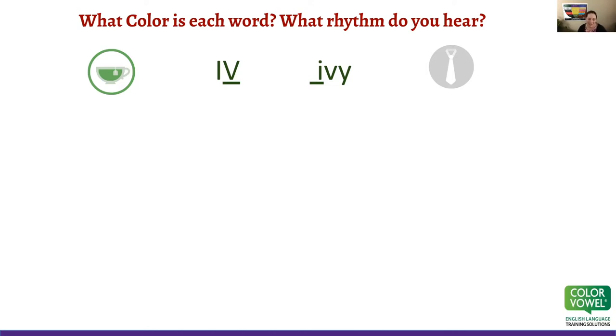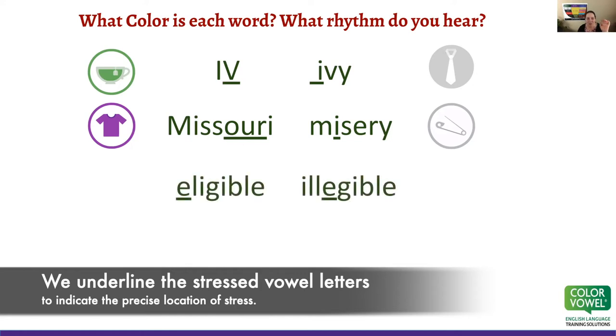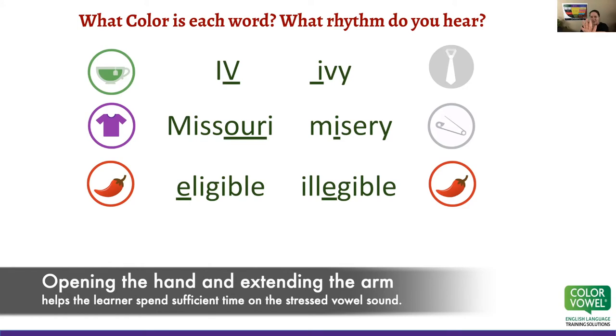Let's try it with the others. Ready? Missouri and misery. Purple shirt, Missouri. Silver pin, misery. Next one was eligible. Remember that one? So we have red pepper eligible and red pepper illegible. Notice these are both red pepper words, and so it's even more important to have time on the vowel where it is stressed. In the case of the hand here, we're using an extension of the arm to measure that time on vowel. So red pepper eligible and red pepper illegible.